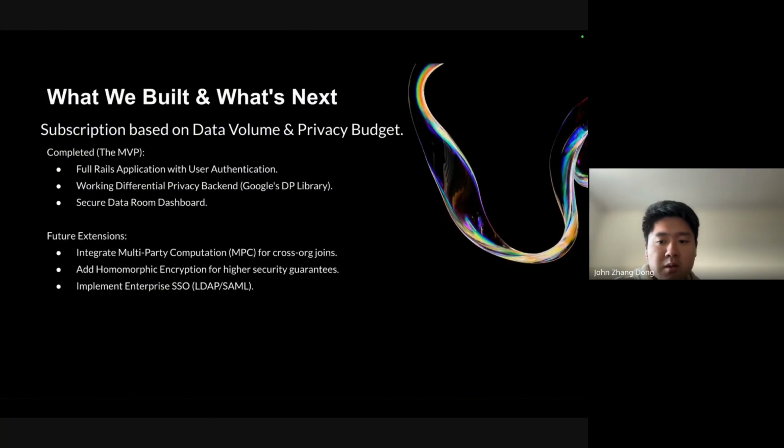So where are we today? For our product, we built a fully functional MVP. We have the Rails app, the user authentication, and the core differential privacy engine working. If we were to take this forward as a real startup, our next steps would be integrating multi-party computation to allow cross-organization joins and eventually adding homomorphic encryption. We believe we've built a solid foundation for the future of privacy.